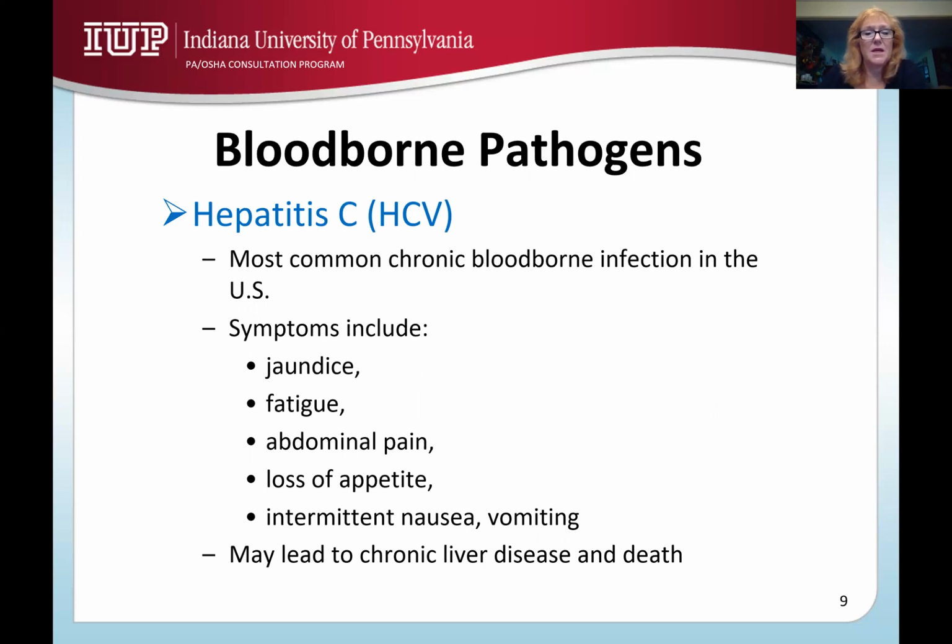Hepatitis C is our most common chronic bloodborne infection in the U.S. You can see the symptoms there are very similar to hepatitis B, with jaundice, fatigue, abdominal pain, loss of appetite, and it can also lead to chronic liver disease and death.